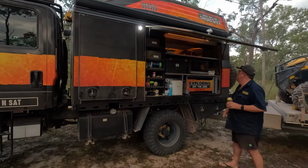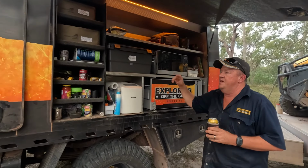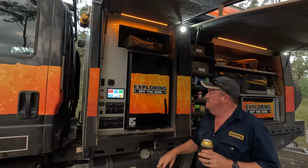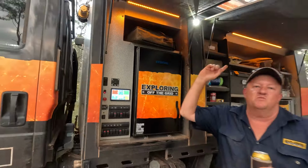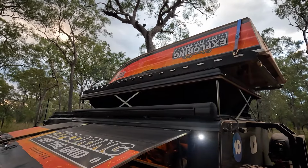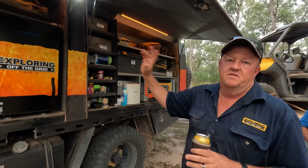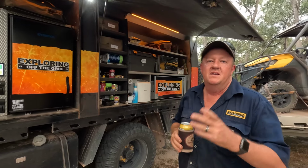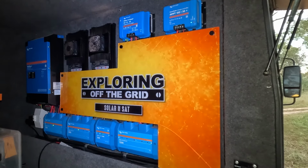flick a handle, we've got a microwave, we've got an ice machine, we've got the kitchen that'll swing out. For me to go to bed, it's a matter of flicking 4 catches on the roof, turn the switch on here, press a button, up goes my roof. So bed is set up in no time. And the other big thing is my guys back at Solar and Sat with the power system. That allows us to run all the fridges, microwave, kettles, toasters, everything to make our life easier. Charging all the camera gear, as I said, just makes our life easier. So everything's working really good.